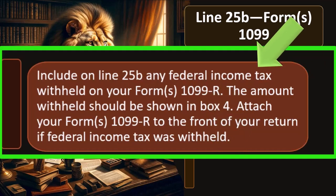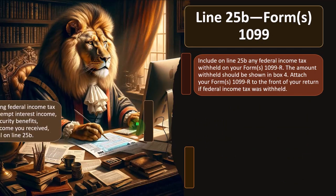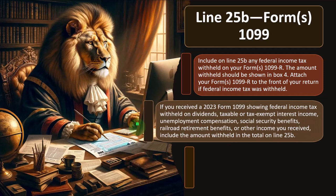Attach your Form 1099-R to the front of your return. Obviously, these days, most of the time you're not attaching the forms because you're not doing paper filing, but rather filing electronically.